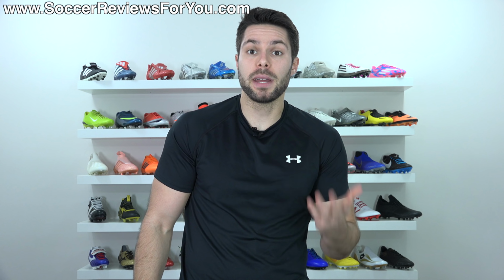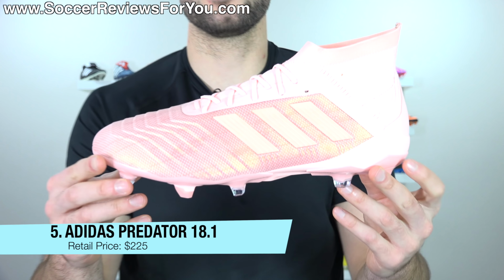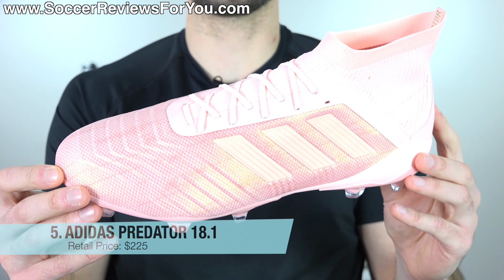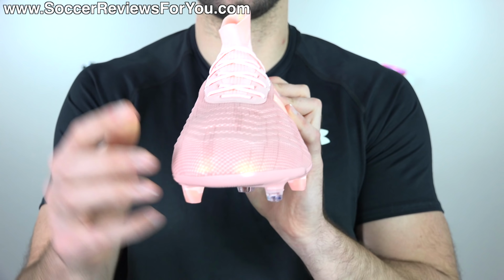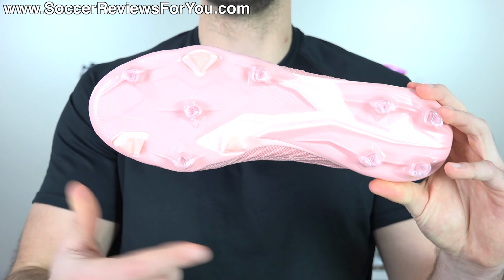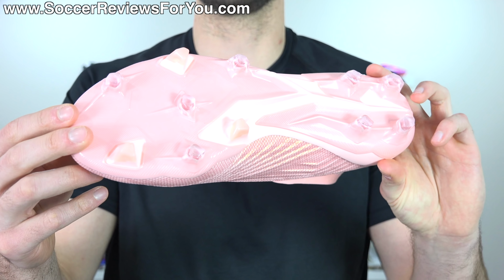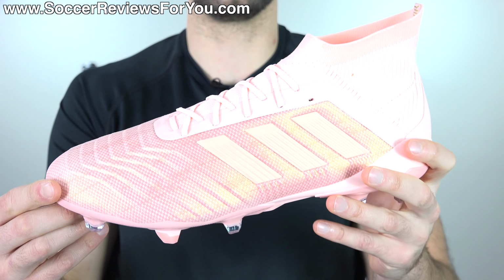Which brings us to the middle of the list, specifically spot number 5, which goes to the Adidas Predator 18.1, essentially a laced variation of what you get from the $75 more expensive Predator 18 Plus. They add a lacing system. Technically, the midfoot of the upper is a little bit different, and they do take away the boost, but the boost, in my opinion, is more of a gimmicky thing rather than something that makes for any kind of true difference in regards to comfort or underfoot cushioning.